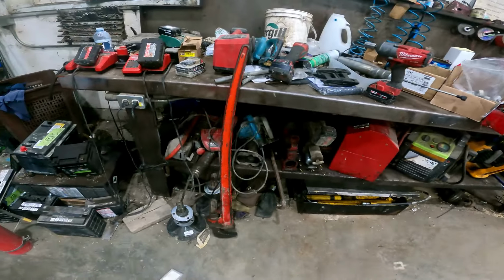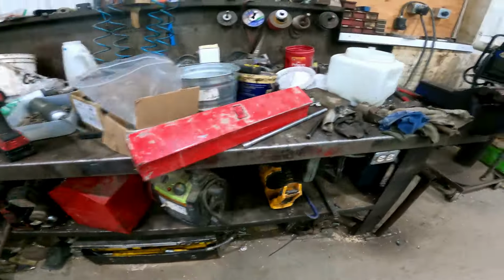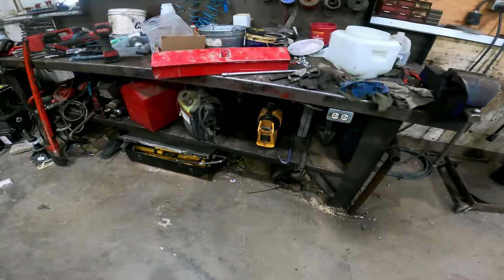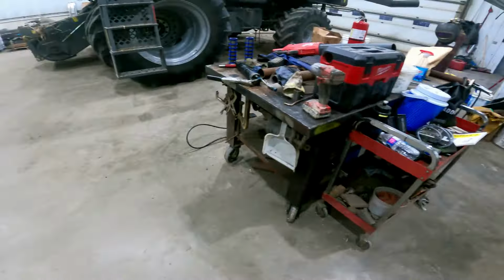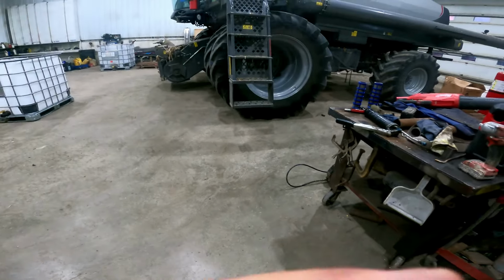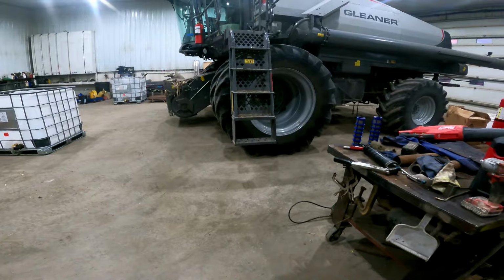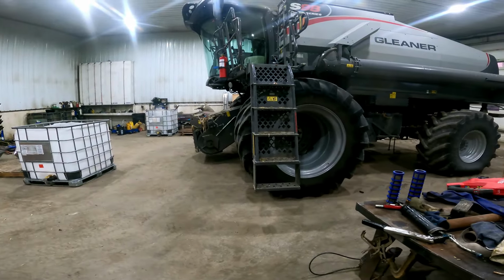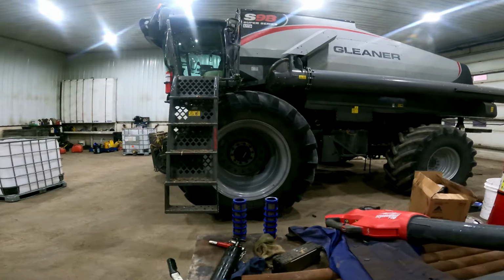Okay, as you can see, our mid-harvest bench is getting full again, so see if we get the guys going. I'm going to spend a bit of time cleaning up here again, but this morning we're going to do a quick grease job and get this combine ready to roll for the day.